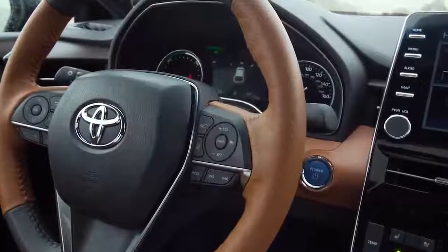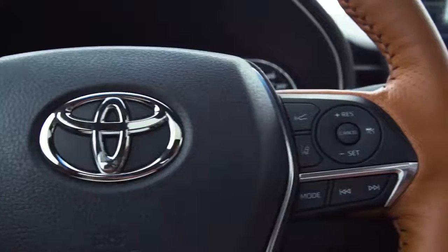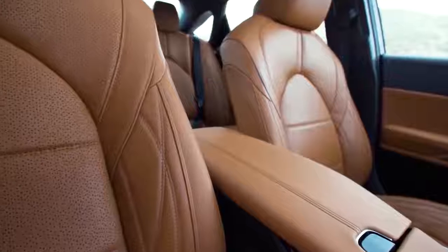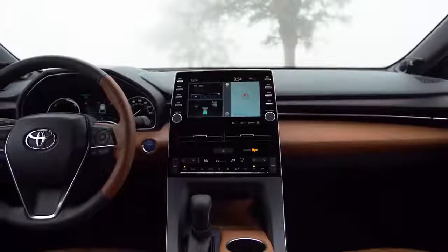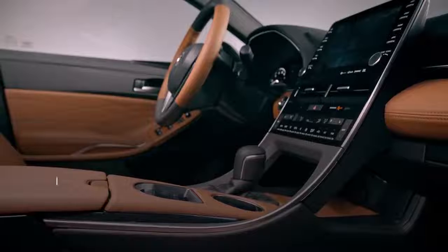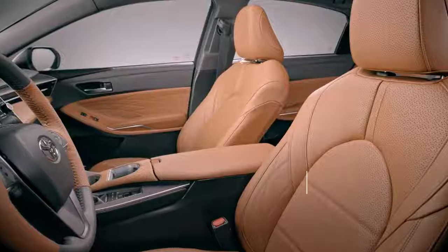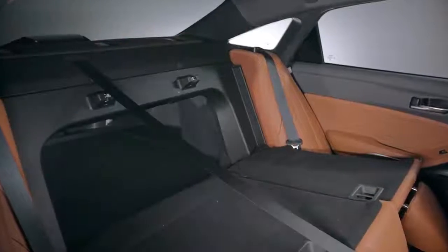Avalon's interior is so sleek and stylish, it raises the bar for refined interior design. And nearly every nook and cranny is lined with soft-touch surfaces and premium materials, including genuine open-pore wood, aluminum, and quilted leather trim, standard on Limited models. And for an extra dose of luxury, the Touring grade can be outfitted in a cognac with black interior. Avalon's cabin also delivers superb comfort and convenience, with available 4-way lumbar support on the standard heated front seats, as well as 60/40 split folding rear seats.